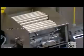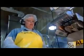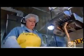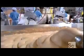Long rolls of cellulose tubing are loaded into the stuffing machine. It pumps the meat puree into these casings, twisting it every 5 1/4 inches, the length of one hot dog. It takes just 35 seconds to make a chain of hot dogs that would span a soccer field twice.